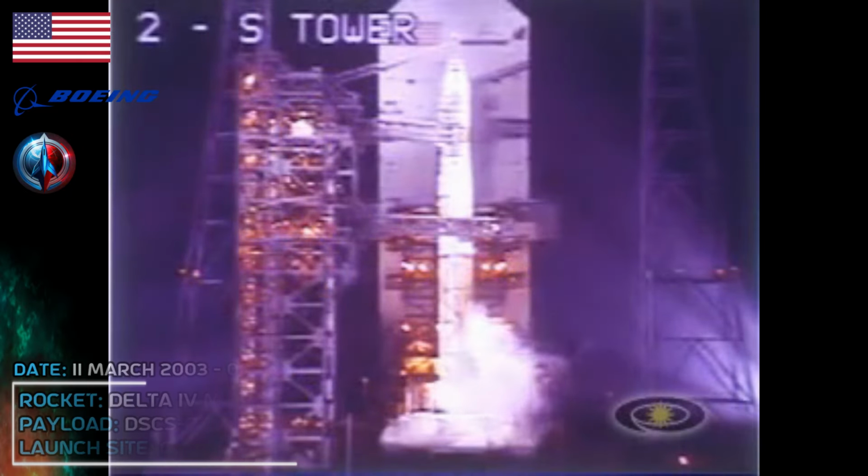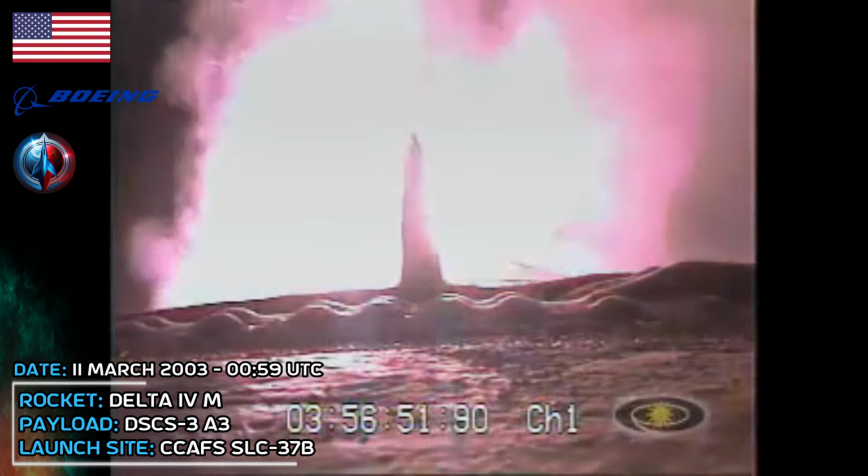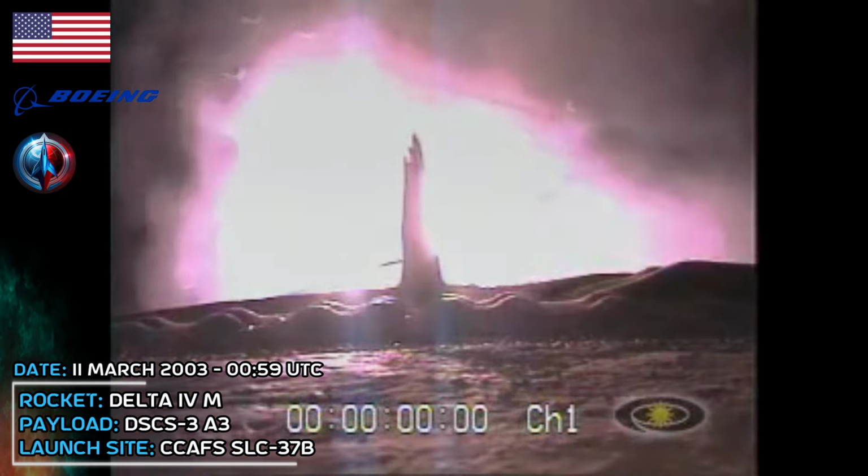Processor start. 5, 4, 3, 2. We have main engine start. 0. Plus lift one. Off.